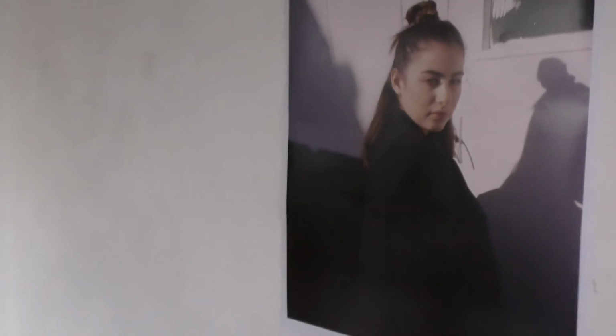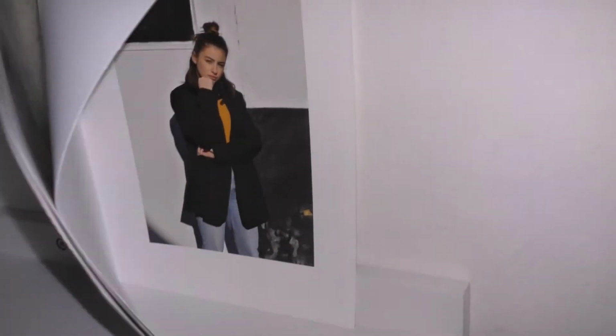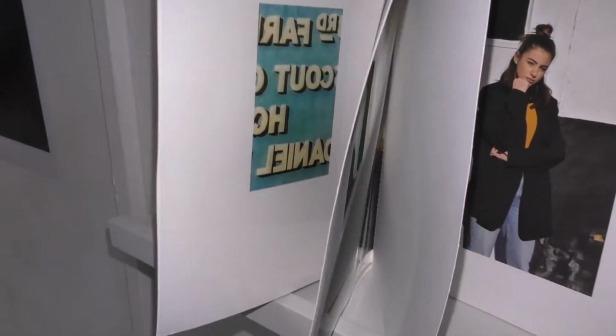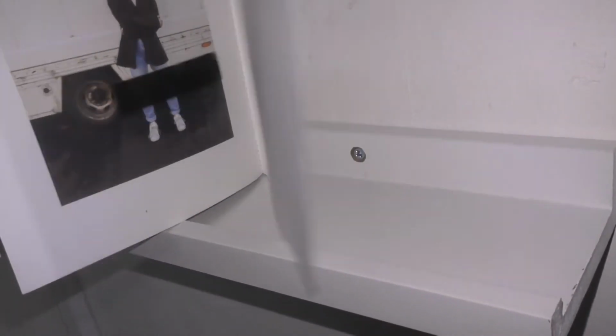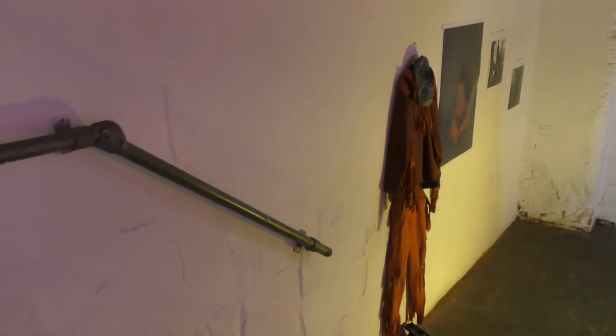I found this one quite interesting. You've got this image, then you've got this book of images. So they've really thought it through, and I think they deserve a well done for it. And overlaying some of the images on the others really changes it. So we're now going to go down to the next floor, which I think could be floor 1. So I'm going down to the ground floor first, and then we're going to do the first floor.